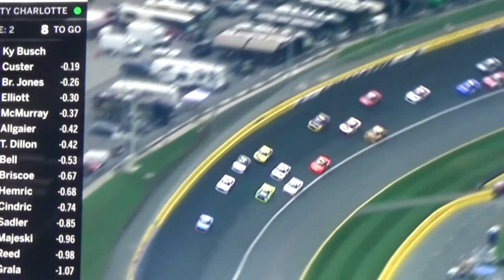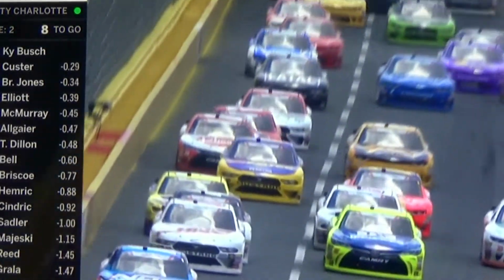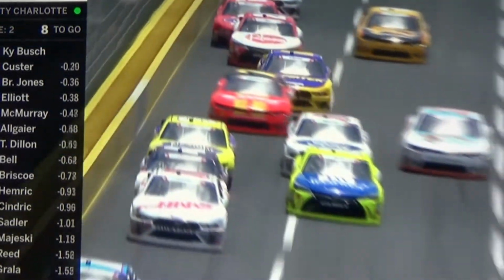Like I was saying earlier, it's just really tough to get going on that bottom line. And with old tires, it's amplifying that issue. Oh, they're going to be 3 wide. Custer restarted in that outside lane. Worked for him. He's up to second. McMurray just behind him as they hit the corner.